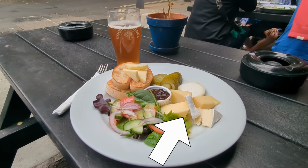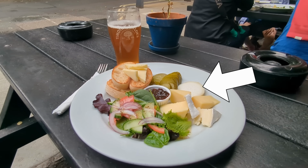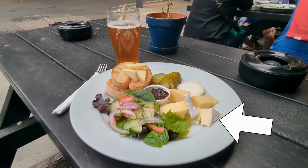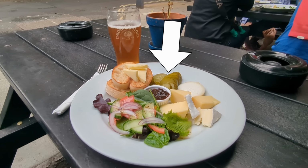The range of cheeses there, I would say, is a little bit eclectic. I really just wanted a big rustic looking lump of farmhouse cheddar, and it seems like we've got something like, is that possibly goat's cheese there? And a sort of a brie or camembert-like cheese. Something like Branston pickle in the middle there. The other pickle, more like a gherkin, feel like a big pickled onion would be more traditional there, but fine.